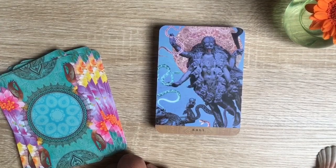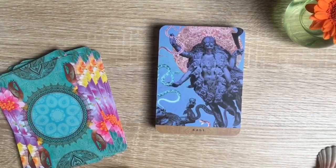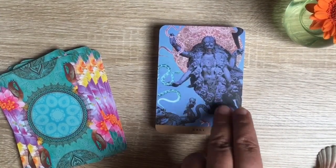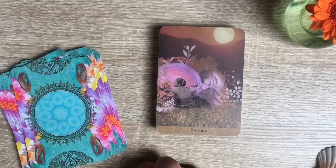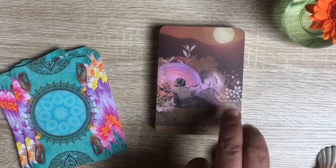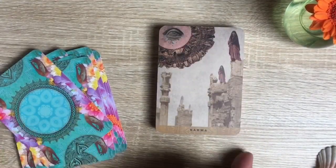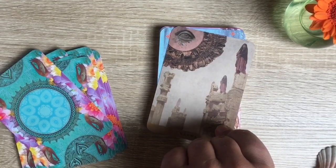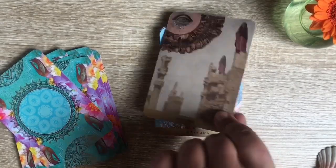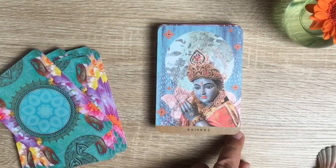Kali, wow, very powerful depiction. An old goddess statue of Kali. Wow, snakes and serpents and whoa. Kapha, I think, is one of the 3 concepts in Ayurveda. I will have to read the book. Karma, of course, we all know the concept of karma. It will be interesting to see what it says in the book about karma. I'll put that aside. Maybe we will have a look at the book. Krishna.